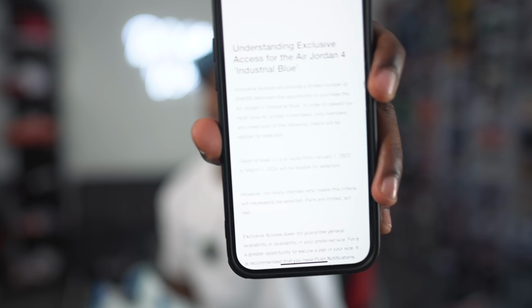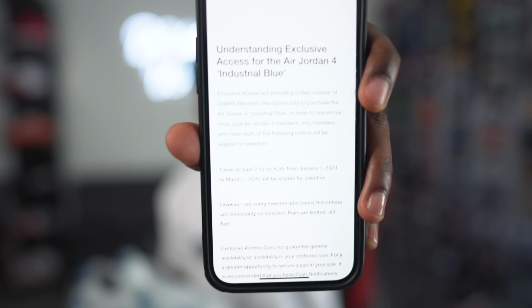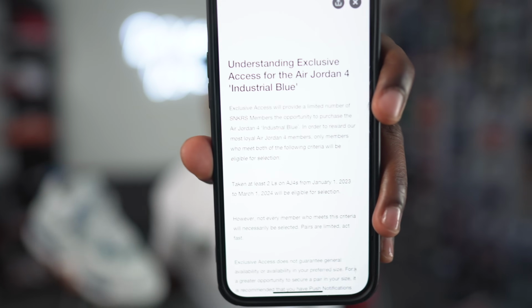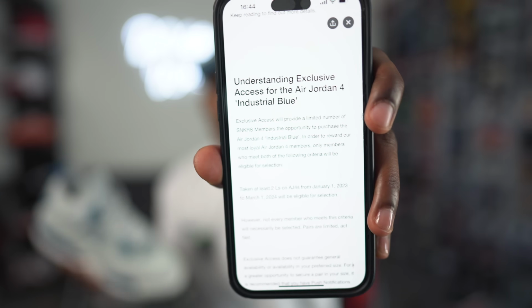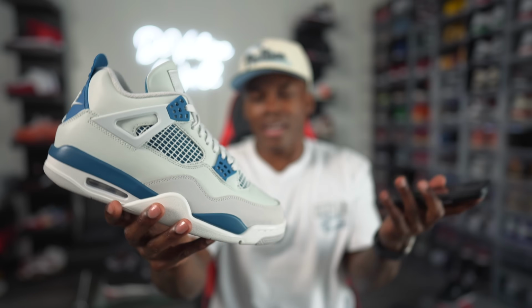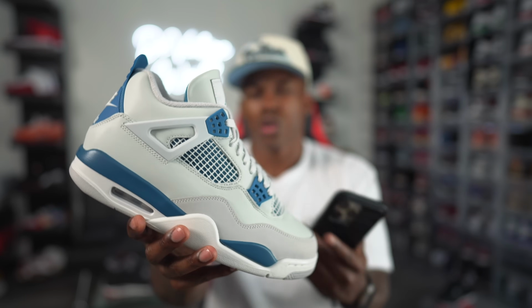I'm like, bro, how are they your most loyal people if they never even got to shoot? They just entered for them, but they took an L. So that's how you deem someone most loyal to the Air Jordan 4 model. That doesn't sound crazy to y'all? Doesn't that sound crazy as far as getting exclusive access on these Industrial Blues?